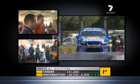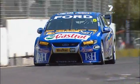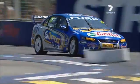He'll start from pole. Just save heaps of fuel. Really slow in lap here, please. Really slow in lap. Smash them. As slow as you can make it. That's P1. Well done. Yeah, copy, mate.